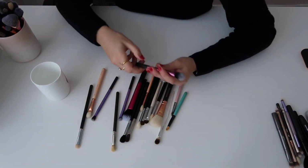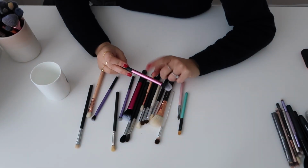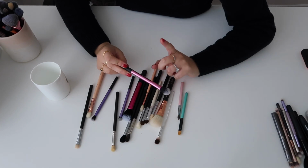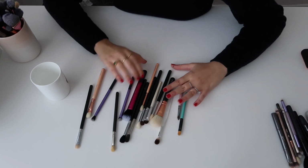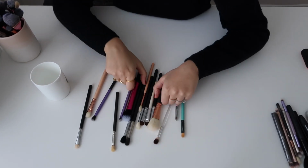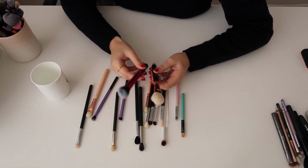Oh, another one of those setting brushes. Like I said, my favorite brush. I'm gonna keep it. I use this for sometimes cream blush. I use this for concealer. I use this for setting. I use this for highlight. I just think they're really, really good and I need all the ones that I have. I don't really have that many of these sort of brushes. I think I have one in my makeup collection that I'm currently using, so I'm gonna keep it.